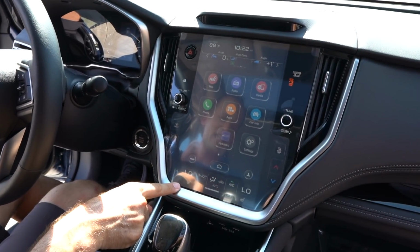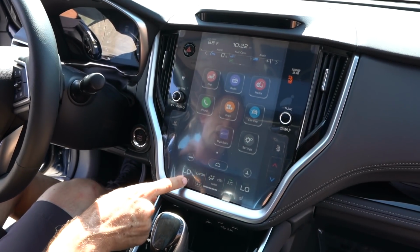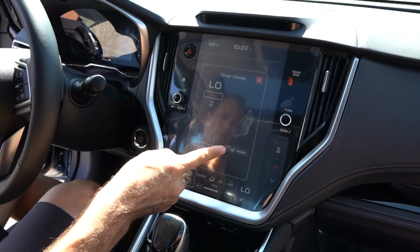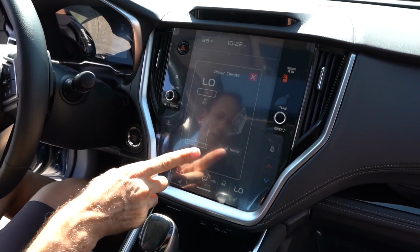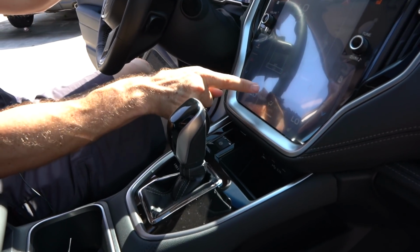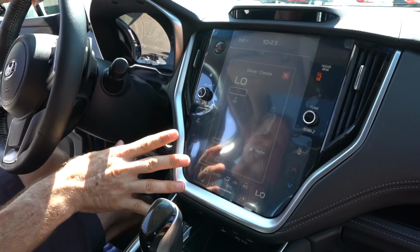This does have heated seats, which is a nice touch as well. I am gonna zonk it because there's no ventilated seats. So they have heated seats, but no ventilated seats. This is how you would turn on the seat heater. I'm not turning it on because it's already hot as can be out here. Let me bring it back up. I know Tom wanted to show it off, but those are the controls for the AC. Once you figure it out, it's actually easy to use.